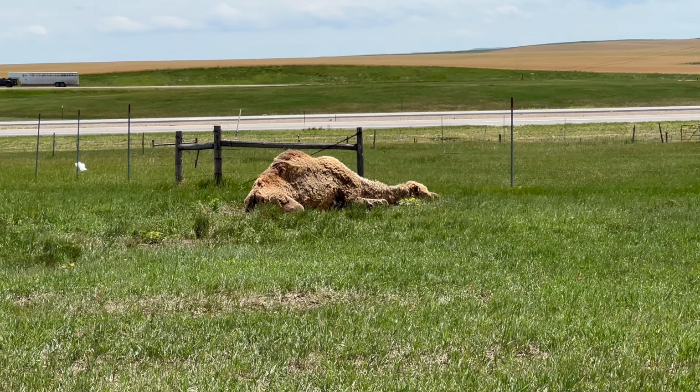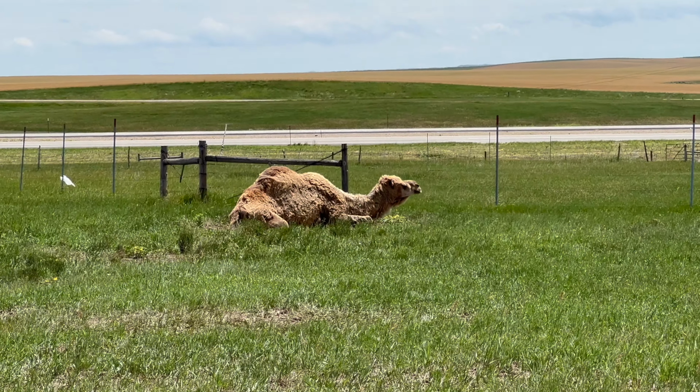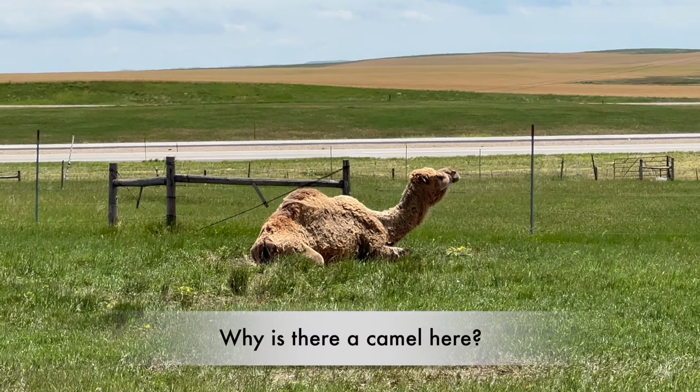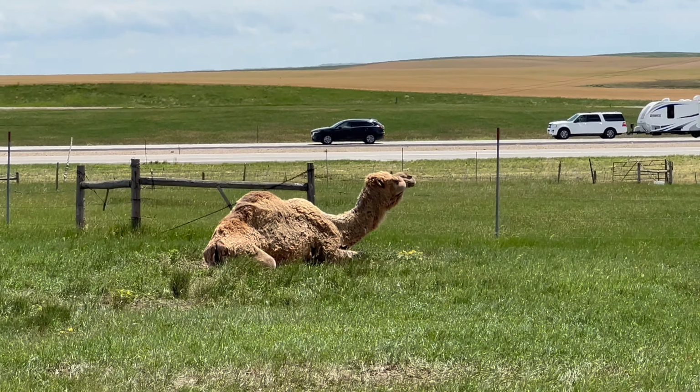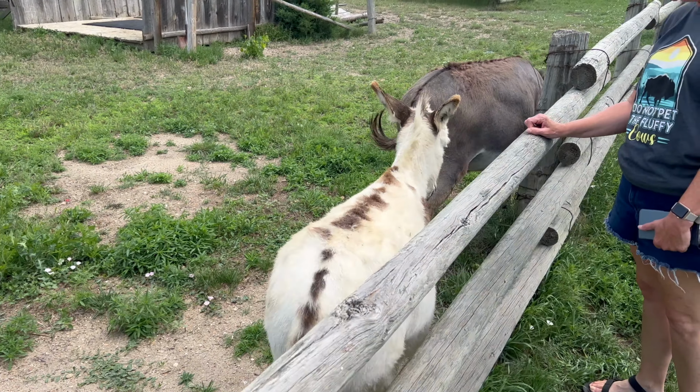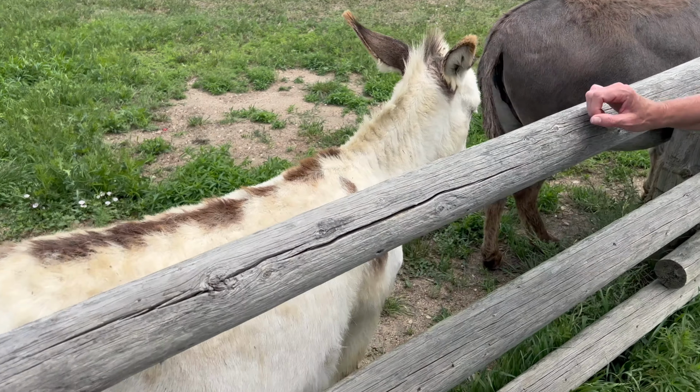As we continued up, we saw this big animal and this big neck stick up. We're like, what is that? That really doesn't fit here, but I don't know. It was a camel, and it was pretty cool to see a live camel just walking around in this area. Amy also got to stop and pet some ponies, and she loves that. She loves, you know, that kind of stuff.